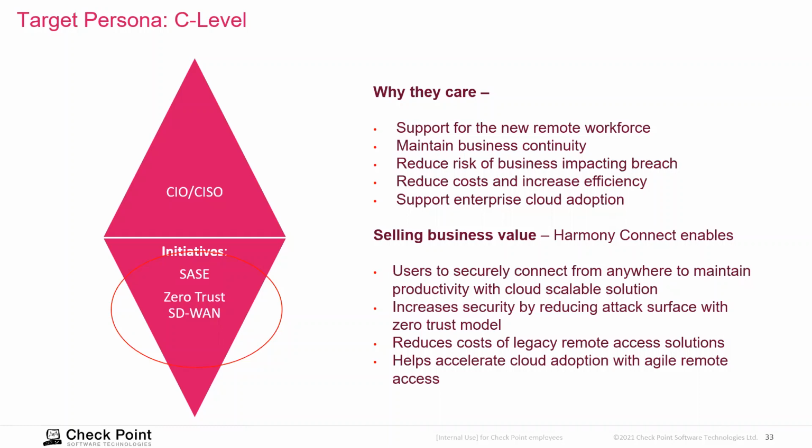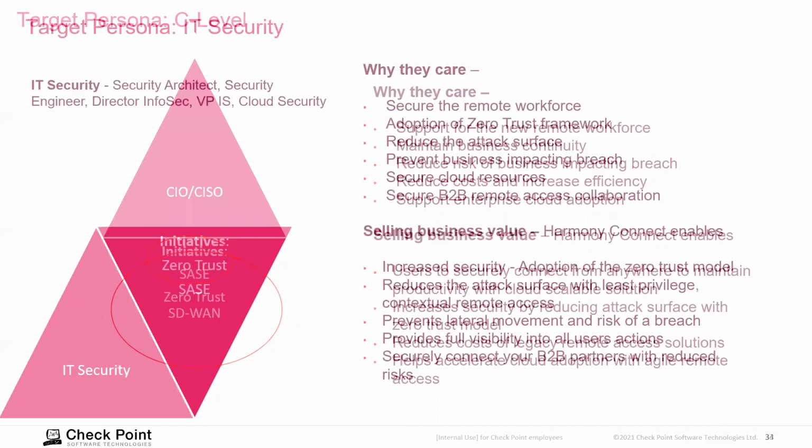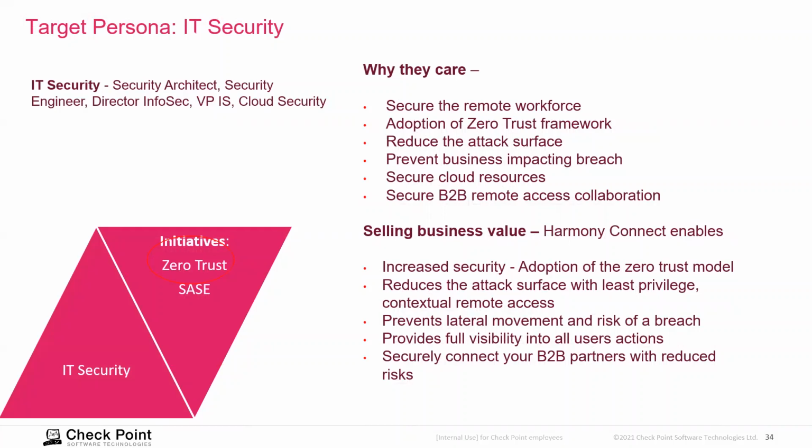That's really top priority for them. And then also looking at cost and efficiency increases as well. Now for IT security folks, very similar. I would say they get a bit more granular when you're looking at C-level. It's typically a bit more strategic and high level. How do we drive these initiatives forward?